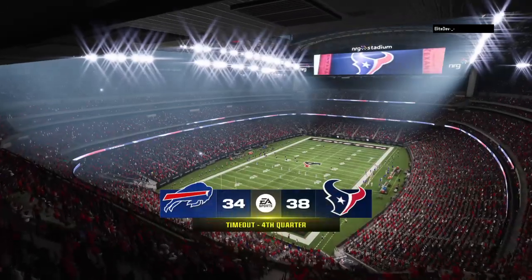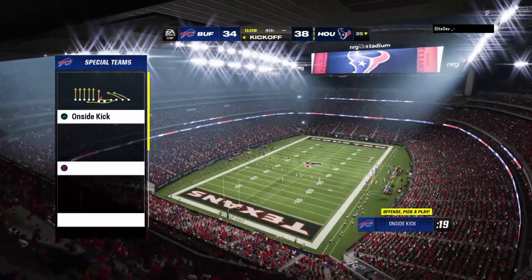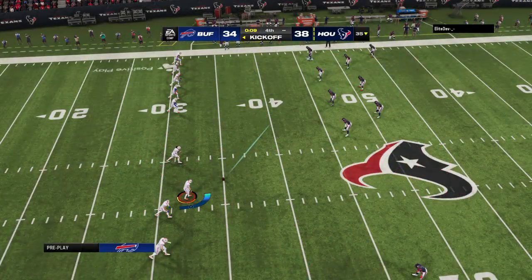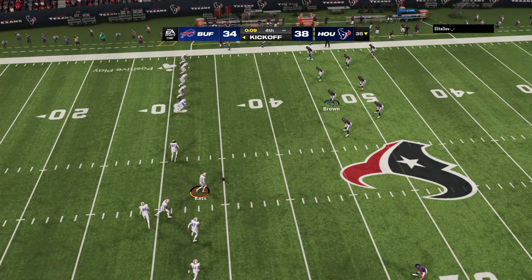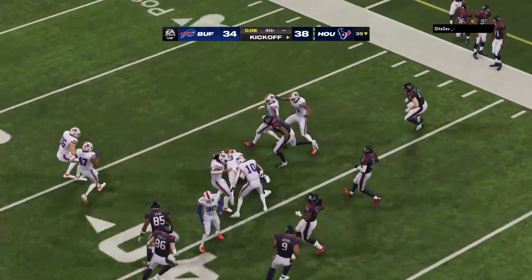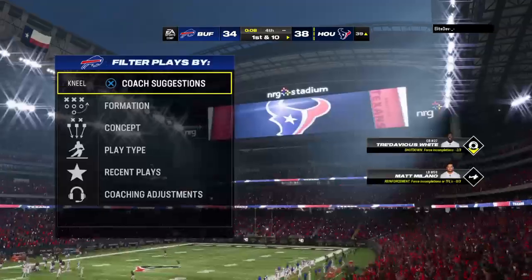And with just inside of 10 seconds to go, they'll burn their final timeout. 9 seconds left. So looking at this situation, you should have time for the onside kick and then at least one play. And this is going to be recovered by the hands team. And that should just about put a capper on this one.